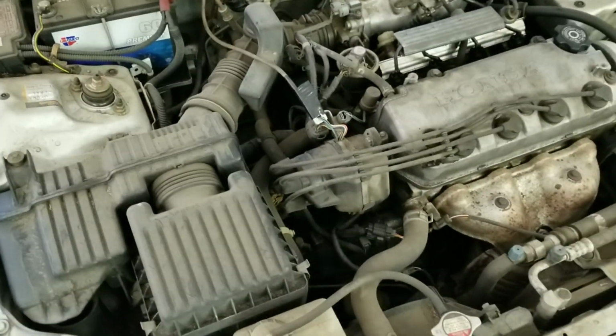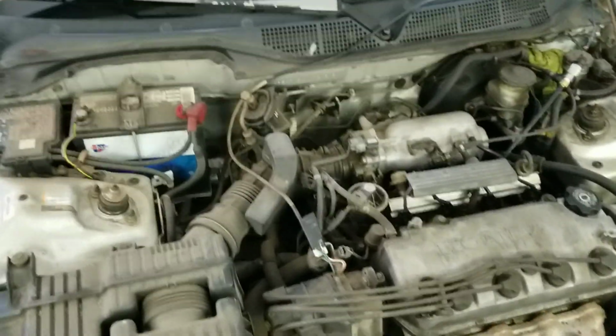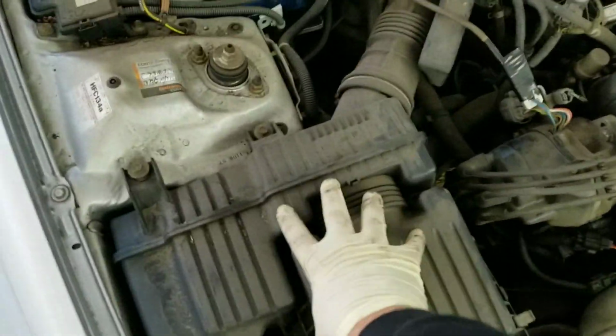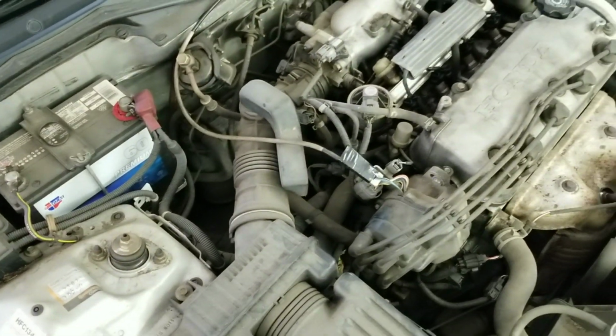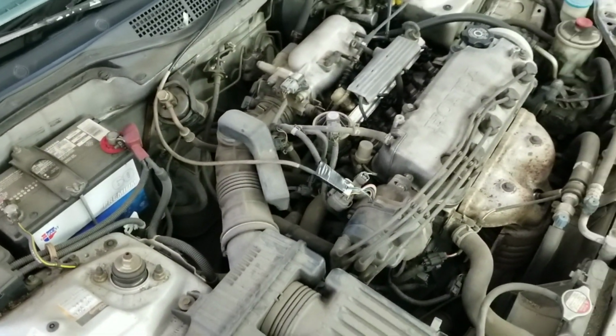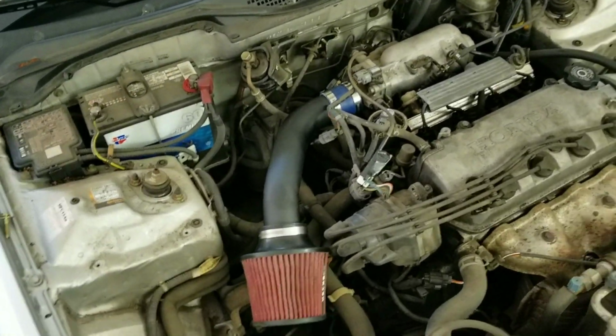But I'm gonna see what would happen if I just make a really fast kind of scumbag intake for it. So we're just gonna take this plastic stuff off and just put a piece of pipe with filter and call that a day. This would be the ultra budget intake. So here we go. Okay, proof of concept.